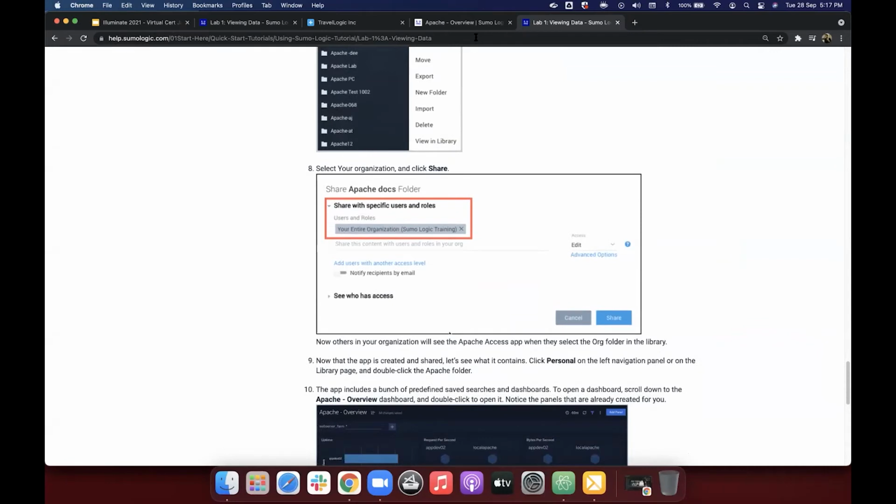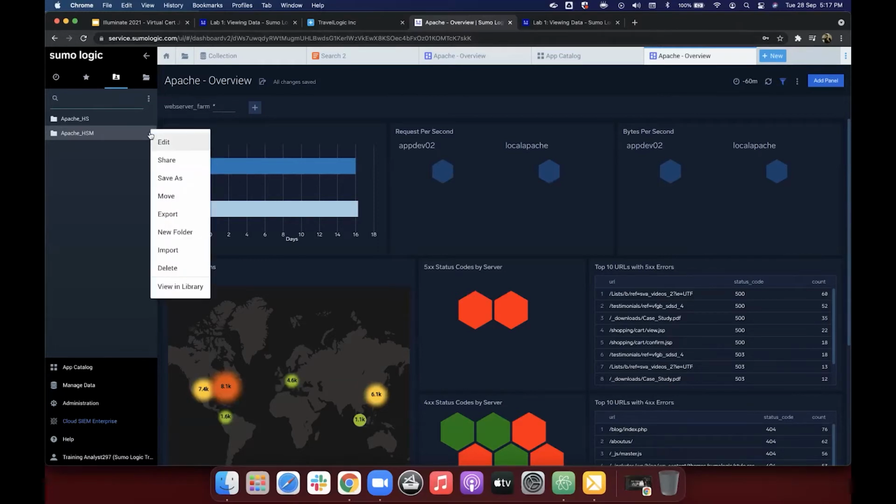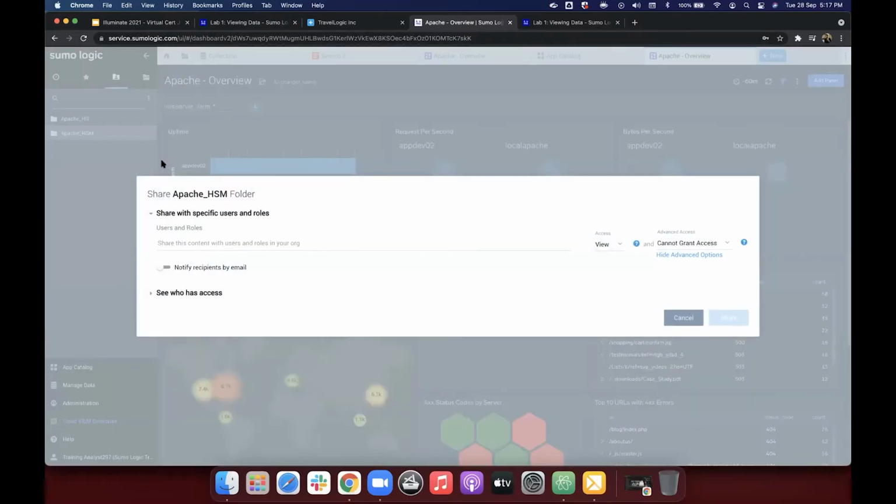So what I will do is go back to Apache overview. Here I have Apache_HSM, which I just now created. You would find Apache underscore your initials, which you just now created, and click on the three dots which are over here and click on share. So once I do that, I will get this particular dialog of sharing this with specific users or users with specific roles or else to the entire organization.